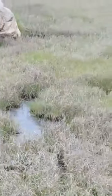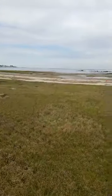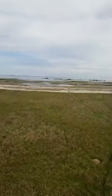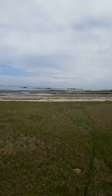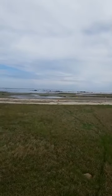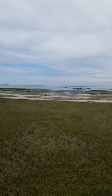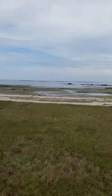All right, I'm going to pan back over here, and at some point I'd like to do a program out there. We're going to have to do it safely though, because that area is, oh look, there's an oystercatcher. I don't know if you guys can see it. I'm going to zoom in.